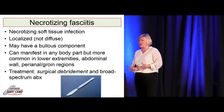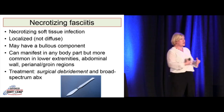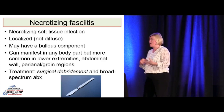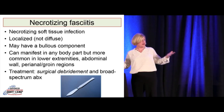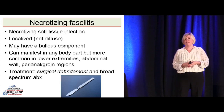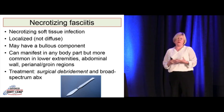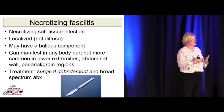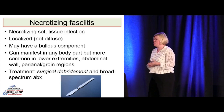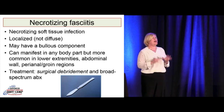It can happen on the trunk, it can happen in any body part, but it's more common in the lower extremities. It can also happen on the abdominal wall, and when it happens in the perineum and the groin, we call that Fournier's, right? It's really the same thing in terms of a necrotizing type of infection. The thing to know about necrotizing fasciitis is that as soon as you suspect it or you have some evidence that this is on the radar, you need to be calling a surgeon, because the most effective treatment is debridement. And the more you can debride and the sooner you can get it off, the better.